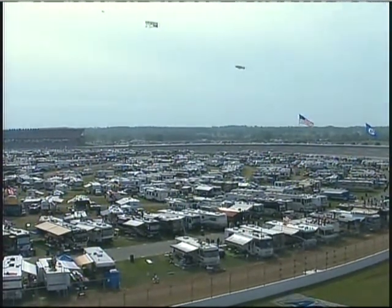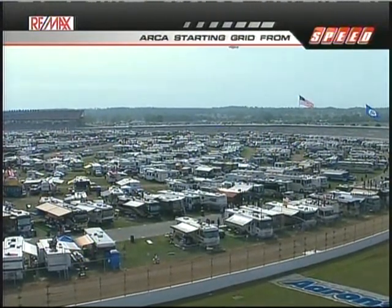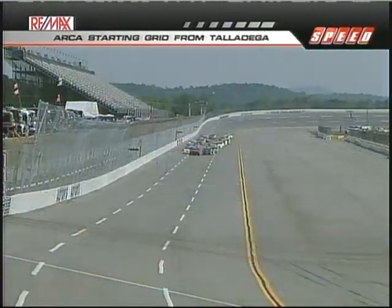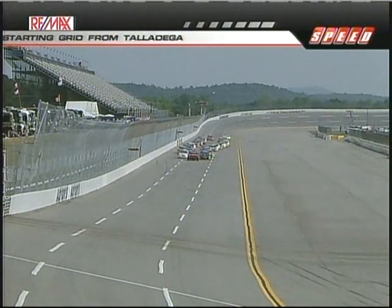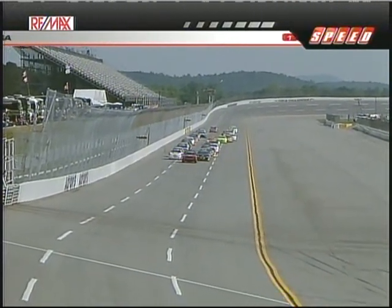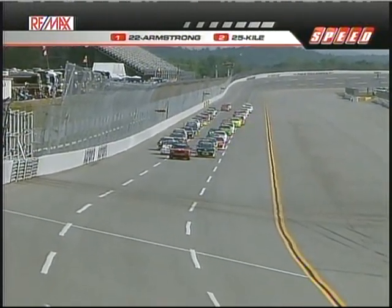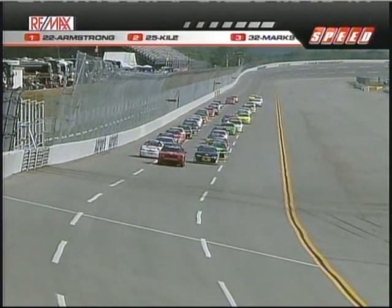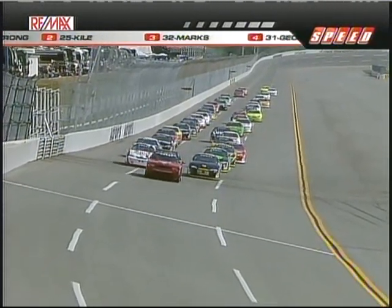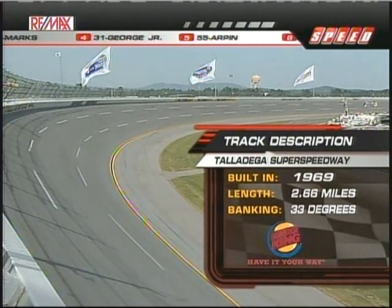Welcome back to Talladega Superspeedway. Joining us for today's broadcast, Ken Schrader will be up here in the booth, 15-time winner, 15-time pole winner also in the ARCA Racing Series. As you see the field moving down the back stretch, the starting grid is rolling across the top of your screen. Dakota Armstrong and Mikey Kyle make up row number 1.